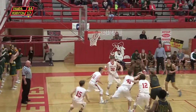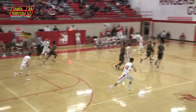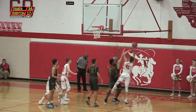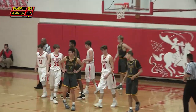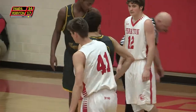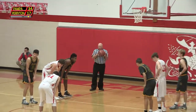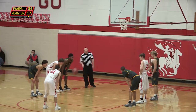Jumper from the left side corner, no good. Hug skies in and gets the rebound for the Rangers. Outlets to Brzezowski, running up the floor from the right side, picked up by Fields, goes up right side, jumper on the way, and he's fouled on the play. Darryl Fields will be whistled for his second, I believe. No, they call Braxton Floyd on that one after the double team.